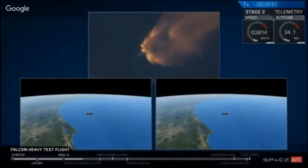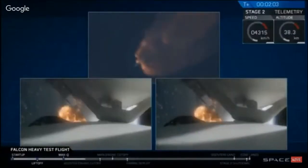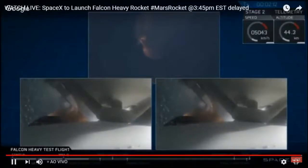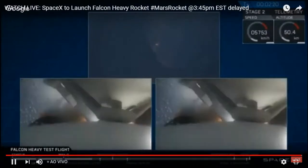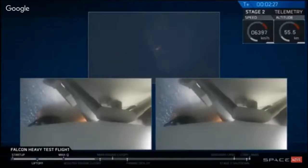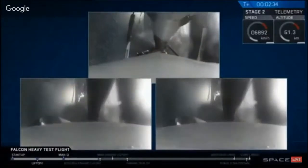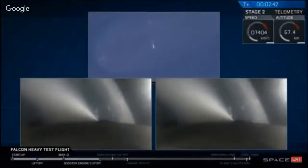Reports show that the M1D engine performance is nominal. Side boosters have begun to throttle down in preparation for the upcoming shutdown in 20 seconds. Major event coming up with side booster shutdown and separation. Side booster shutdown. Center. South up. That's where I'm controlling.